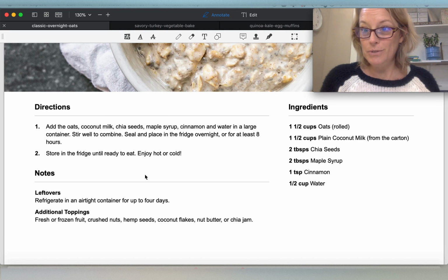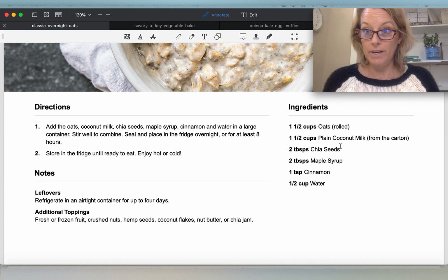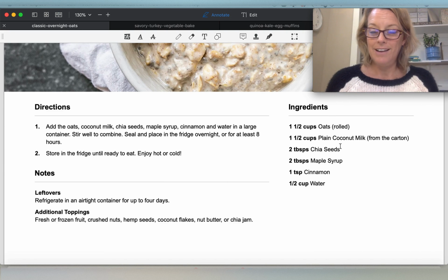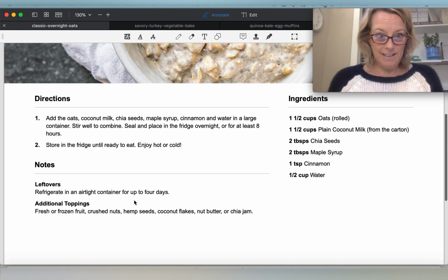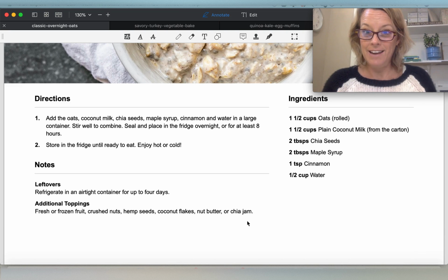I also have used this recipe with some coconut yogurt, which is naturally fermented. I love the GT's brand of coconut yogurt, and that works deliciously in place of the coconut milk so that you get some of that fermentation. This makes it a really healthy probiotic rich overnight oats, and you're just going to leave it in the refrigerator until you're ready to eat it. Yes, you can warm it up if you want to, and if you aren't crazy about the texture, you can add some additional toppings like chopped up nuts or seeds, coconut flakes, or you can even add in some fruit toppings to enjoy it.